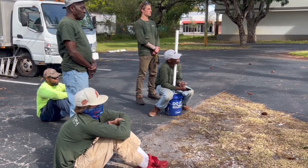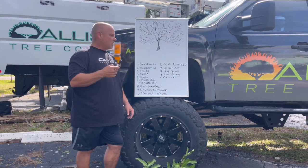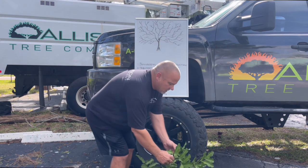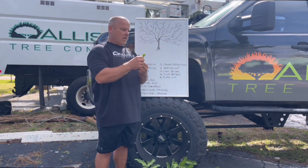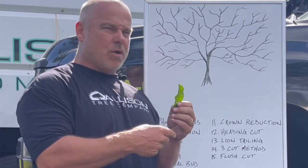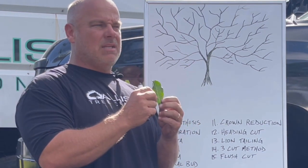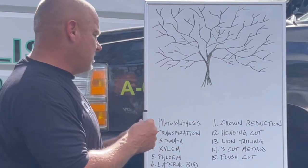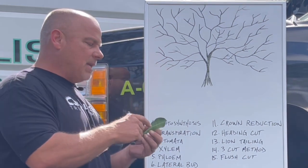So I think maybe the most important I could think of with regards to trees is photosynthesis. Photosynthesis is when plants take energy from the sun and combine it with the water and minerals that are pulled up, and they make sugars. These sugars are sent to the rest of the plant to carry out its life. This process is pretty cool because this is all happening in the leaf.